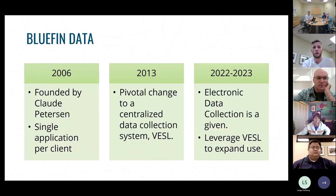We were officially founded in 2006, actually by my father, Claude Peterson. Our business model back then was to build a single application per client, or in this case, per fishery. Each agency that came to us said, here are the requirements. We'd build out an application, move on to the next client or fishery, build out a second application, and keep going down that rabbit hole.